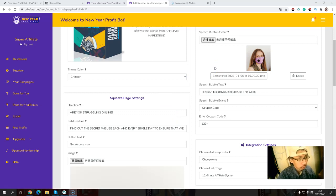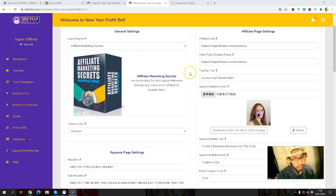The most important thing you have to do is add your affiliate link, and then you will have your sales page. If you don't know how to get your sales page, simply take your affiliate link, open a new tab, and place your affiliate link in the browser. Then they will load the sales page, and you simply copy the sales page URL and place it, and that is done.